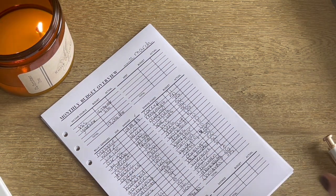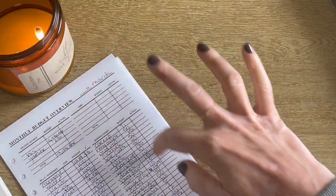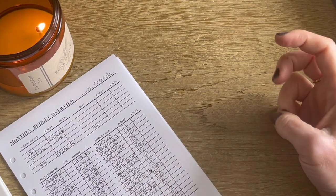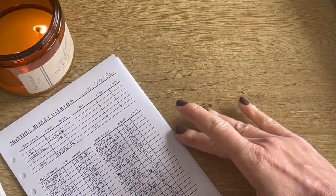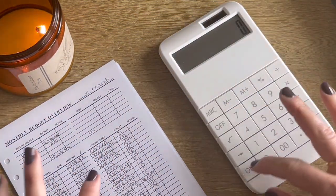So what I'm going to do is add up everything from this section, and then we'll get into the rest of this.